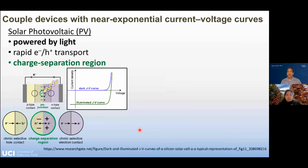So here's the simple picture. How would you take a solar panel and have it drive an electrolyzer, just to understand that minimum, this 80 cents per kilowatt hour idea? Well, a solar photovoltaic is powered by light. After absorbing the light, you want rapid transport of an electron and a hole. They're the mobile species in this solid material. And importantly, in a solar cell, you design the cell to have a region with an electric field in it that separates these charges. And when you have that, when sun strikes the cell, you can get power out.